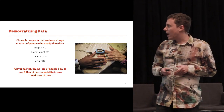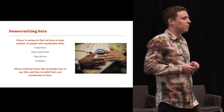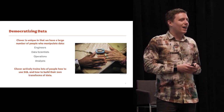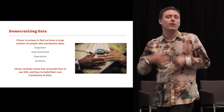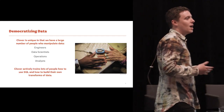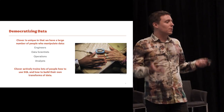I don't think there's really many other healthcare companies that do this, if any, but we have probably close to around 100 people who actually know SQL that are not technically trained. So they don't come from a technical background. They're not a data scientist. They're not an engineer. They may never have learned a programming language, but we actually train them in SQL. And we actually train them to build these pipelines.